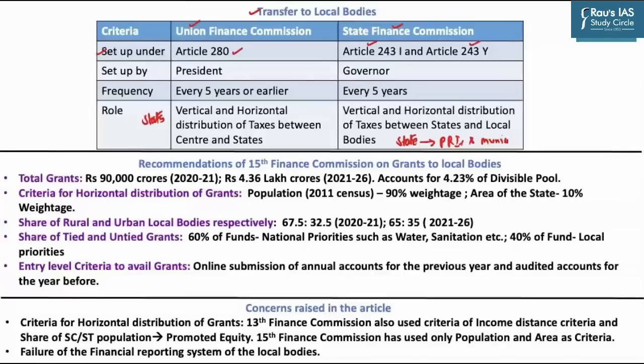The Union Finance Commission is set up by the President, whereas the State Finance Commission is set up by the Governor. The Union Finance Commission can be set up every 5 years or earlier, whereas the State Finance Commission has to be set up every 5 years. So the words "or earlier" are not mentioned for the creation of the State Finance Commission.